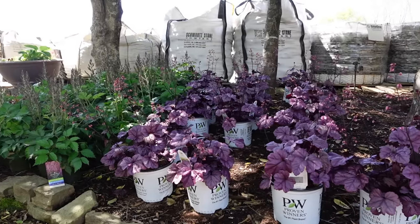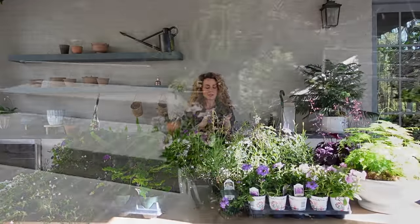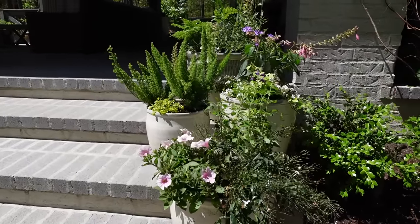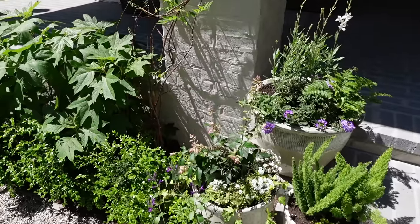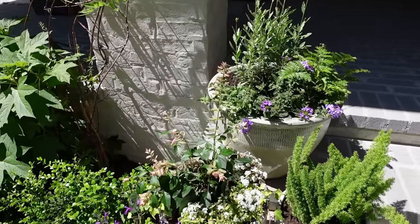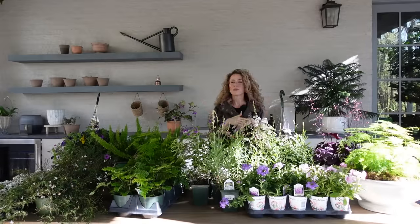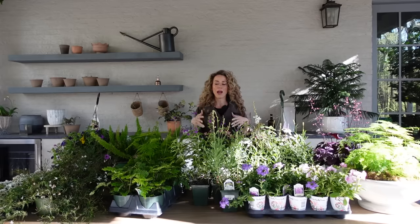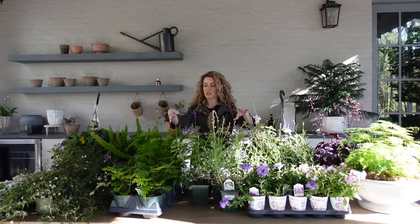So let's talk real fast about color. I like to use pinks, whites, and purples in my garden. Those are the color palette that I like most. It gets super hot here in the summer, so I feel like that's a cooling color palette as opposed to maybe oranges, reds, and yellows. It doesn't matter, you need to do what you like, but for me, pinks, purples, and whites. So I always gravitate towards those within my container gardening. So I've got various tones of those colors that are going to go into our containers.